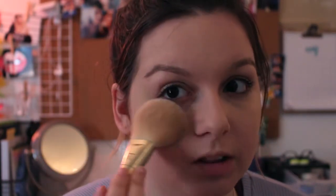And then I just take this super huge fluffy Real Techniques brush in the number 100. And I just brush away all the excess underneath my eyes. Wow, my under eye bags are so bad. I've just been so tired lately.